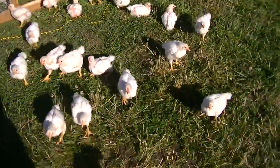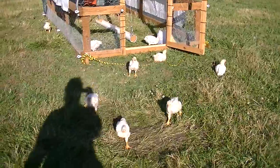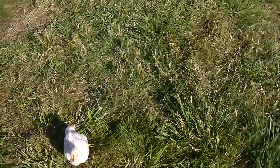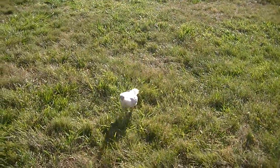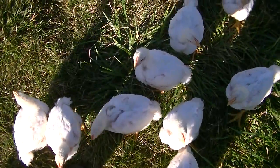But here they are. I'm walking away and they just chase me. They're pretty silly. But they love their outdoor time. Oh, there's a couple more coming from over there. Here they all just talking to me.